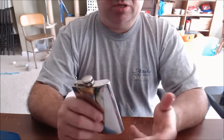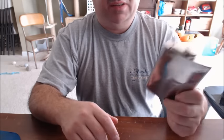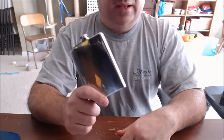And it's a good amount of hooch. I think it's the better part of 7 or 8 ounces, man. So it'll keep you running and gunning for a while. It's good for a trip, and it'll save your sanity.